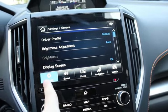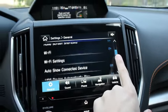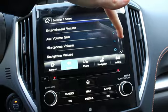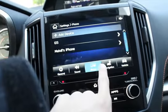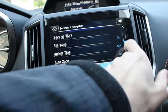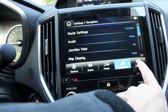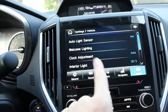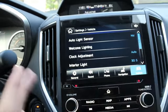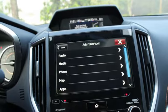Settings, you can actually adjust different car settings. So driver profile, brightness adjustment, display screen, Wi-Fi. And if we go to sound, you can adjust the gain and that type of thing. And then you can add your phone stuff. This is for navigation, so you can change the view on the map, save your home address, that type of thing. And then vehicle settings, so adjusting the clock, auto light sensor, interior lights, the defogger, different settings for the general vehicle.